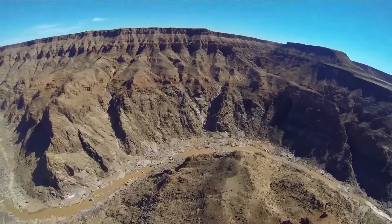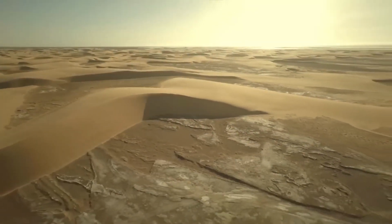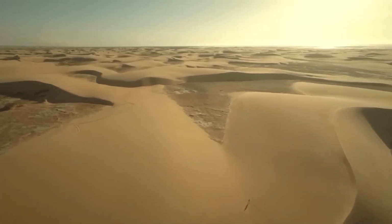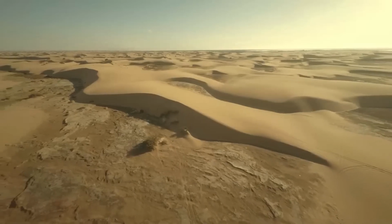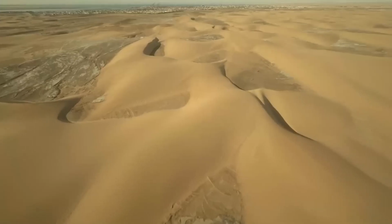In addition, the abundance of sandstone and petrified sand dunes are a telling feature. In today's world, sand dunes characterize hot, dry desert conditions. There is no reason to believe that this was not the case in the past.